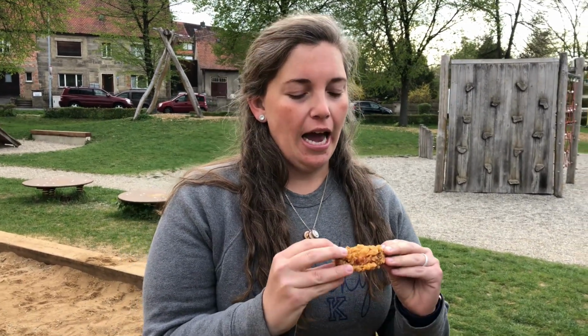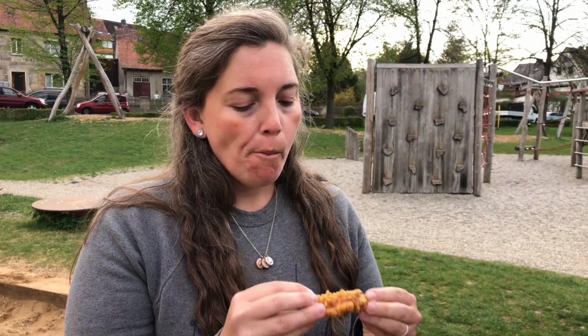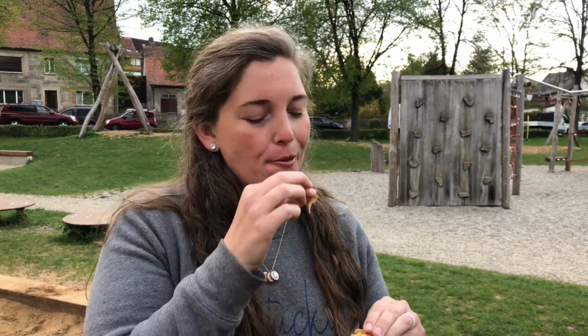That's pretty good. This is the wing. I did not try this at the last KFC, so we're gonna give it a try. Very good. It's got a good spice to it, and a good crunch on the outside. Very good. You said they were really good the last time. I didn't want to try them.